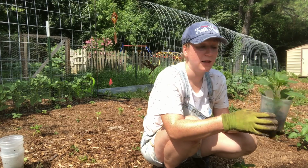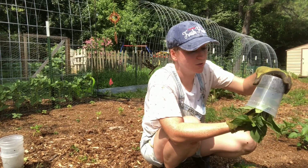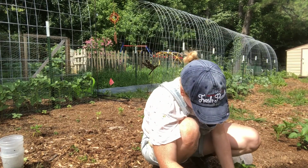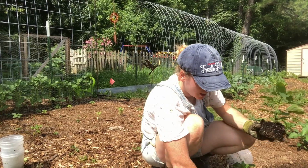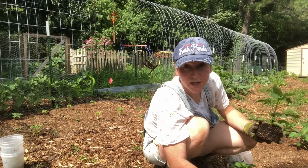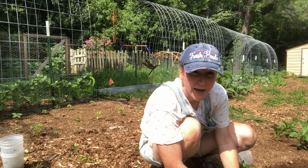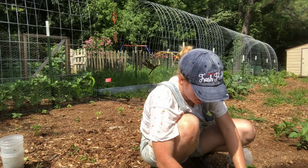They did not do well last year. I think I put them out when it was still too cold. But I learned my lesson, and I'm planting them in the middle or the end of June now, when it's really hot. It's probably 87 out here right now, but there is a breeze, and that feels nice.